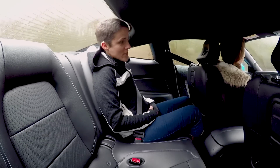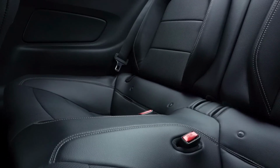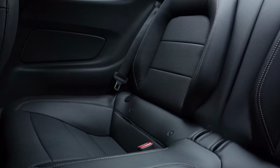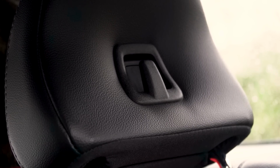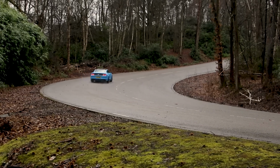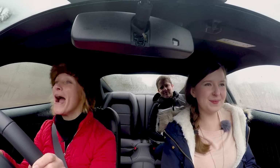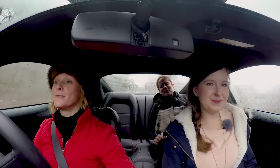The choice is yours. On the other hand, I've got nicely bolstered rear seats for one's rear, and weirdly, coat hooks in the back of your headrests. Which is a novelty. Yeah. So it's like being in a car with my 7-year-old son, only he drives better. For that alone, you're leaving. Out. Go.